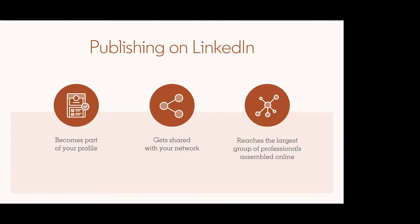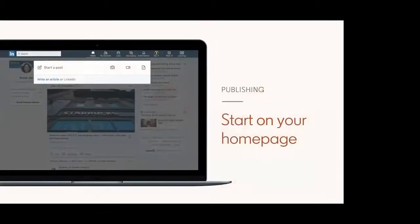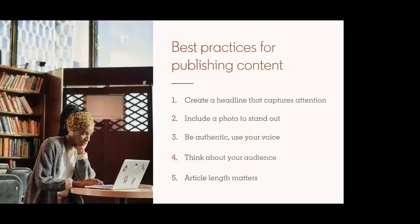It's a really good opportunity for you to get your voice out and share what your interests are, or start following people that have those interests in the STEM field as well. So let's have a bit of a look at publishing and how publishing works. Similar to sharing status updates, you can get started on your homepage. You go to the top and select write an article, and then you can get started. Let's have a look at some quick tips on how you can publish great articles.